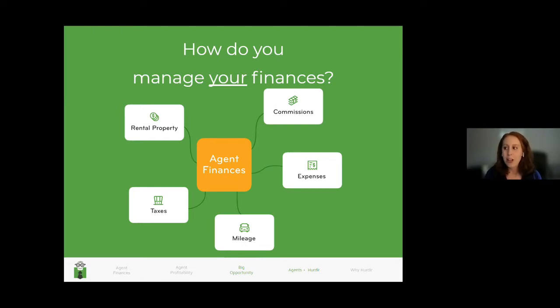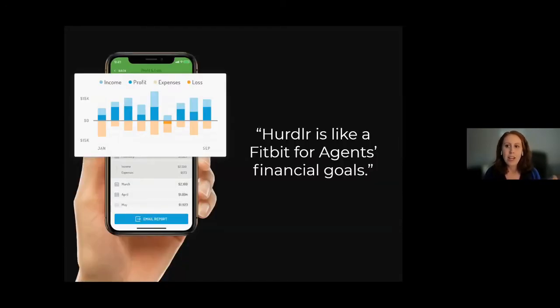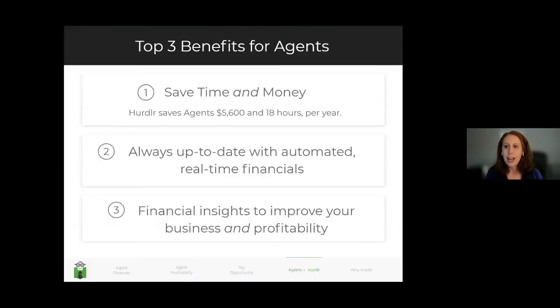We like to think of Hurdlr as a Fitbit for agents' financial goals because it's going to track all of this for you in real time in one place. The top 3 benefits it gives agents are: it helps save time and money. On average, agents are saving $5,600 and 18 hours per year on their taxes. It helps you always have quick, up-to-date financials at a glance, so you're able to quickly see exactly where you stand. And all this gives you financial insight into your business as well, so it helps you see where you can make adjustments and make yourself even more profitable.